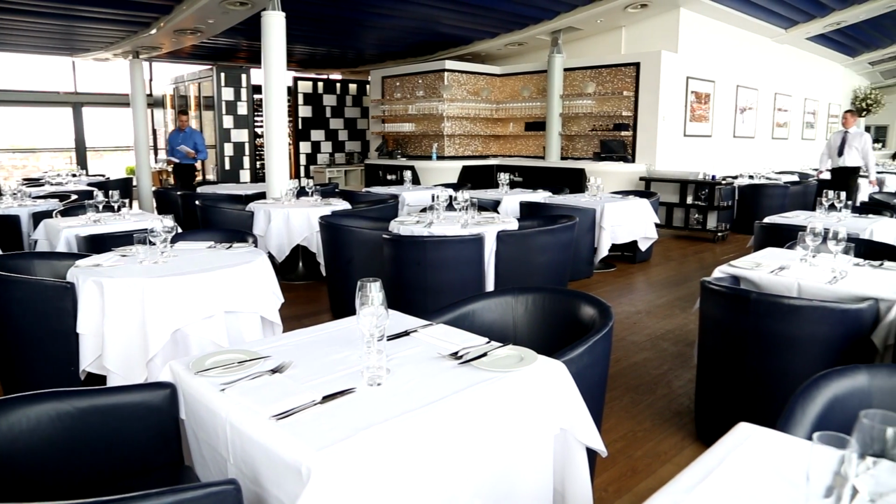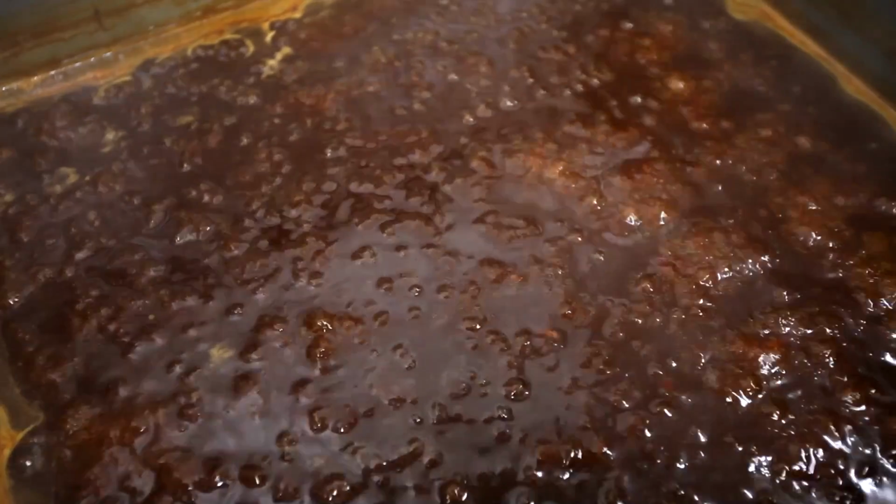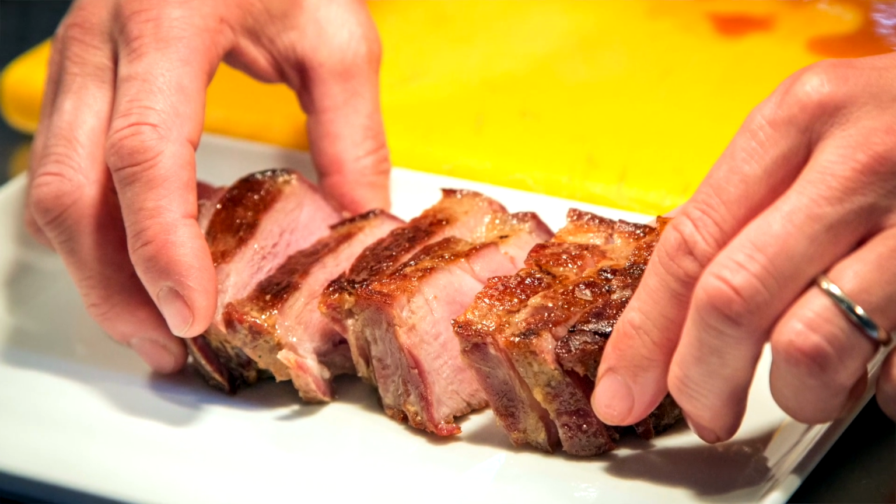Consistency is one of the main words that we use almost every day in this kitchen and restaurant, and stocks that we get out of there, the recipe doesn't change, it's exactly the same every day. We get 12 litres of reduced veal stock, and then that goes on as the foundation to make our sauces for the day and the week.